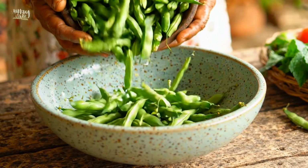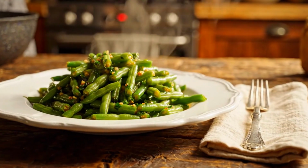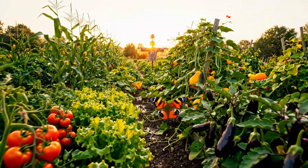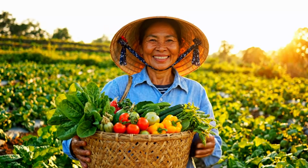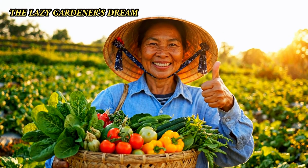And when harvest time comes, bush beans make the garden feel productive fast. A short row or a few plants can suddenly give you enough beans for multiple meals. That's when the magic happens. You stop seeing the garden as a project and start seeing it as a source. For a lazy gardener, that's the dream. Plants that show up, stay manageable, and actually deliver.